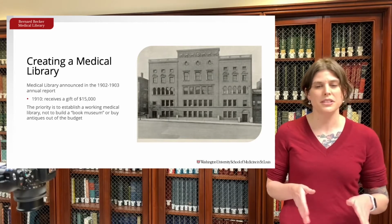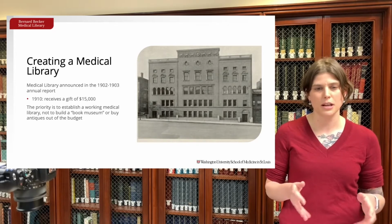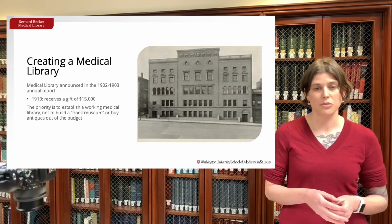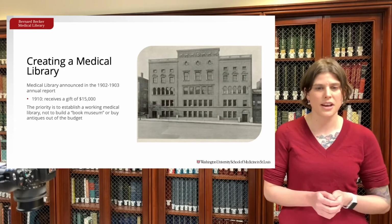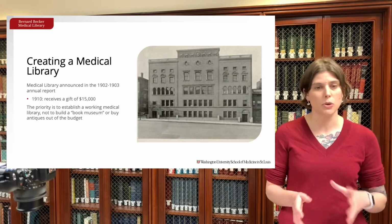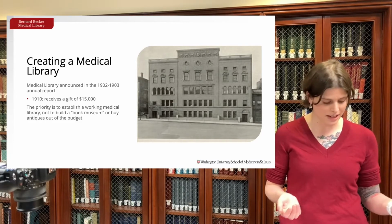So the focus here is on a working library. They're not really looking to establish any kind of special collections division or collection of rare medical texts. They know that it would be nice to have them, but they don't want to specifically go out and buy them using the money that could be, in their opinion, better spent elsewhere.